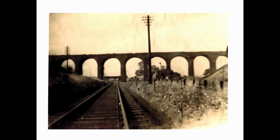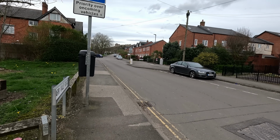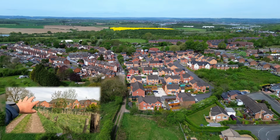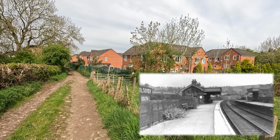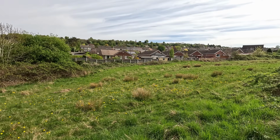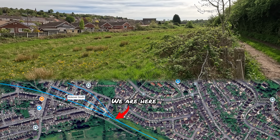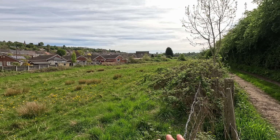Last time out, we finished at the site of Bolsover Station by the former level crossing. Those new houses you can see there, the station was just over here somewhere, so we're right at the east end of the station here. And just stumble onto here. This green area you can see here, that was a cut-in. So this has all been infilled from here. We're looking up towards the start of what was Bolsover Tunnel.